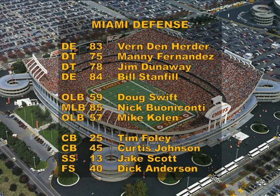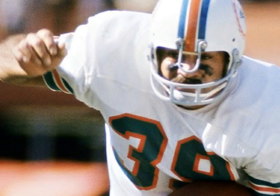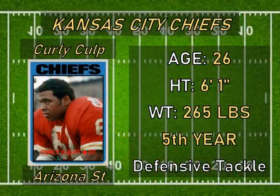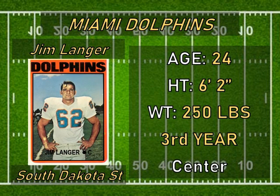And the Dolphins have it with a first down at our 43-yard line. Gets the corner turn, 20, 25, down to the 24 and out of bounds on the far side of the field. Goes Larry Csonka, Curly Culp pursuing on the play. Got Csonka, but not before he gets the first down at the Chiefs' 24-yard line. Jim Langer is really coming through down there playing that center position. He just knocked Buck Buchanan right flat on his back on that play.